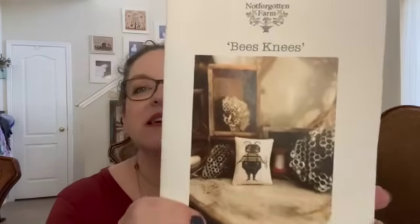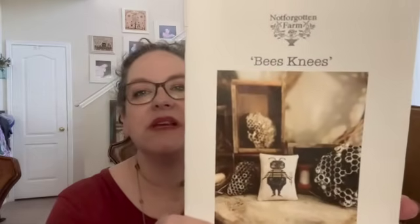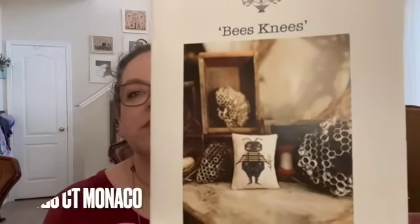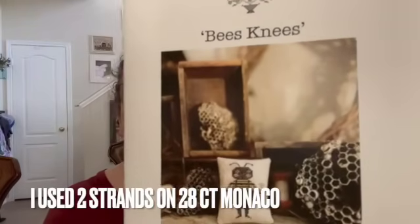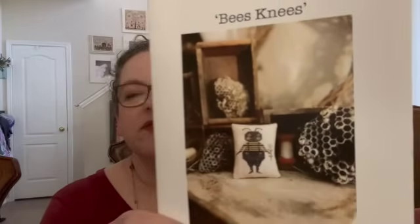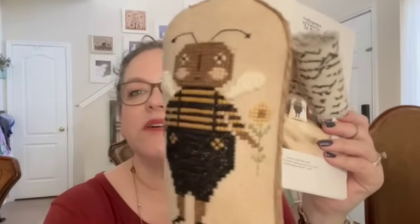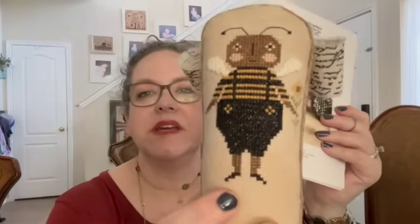Okay, I have out the projects I've been working on, but I found a few things in my pile too. This is the chart for the bee. It's called Bee's Knees, and it's stitched with one strand on 36 count. I think she said it's actually equivalent on Osnaburg, which I've never used before, but I changed it just a little bit with pink, and I think the flower's like a gray and white, which is very primitive, and I actually used a gold and brown to make it a sunflower. I forgot about that. So I don't think I used any of the called for other than 310.